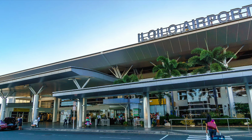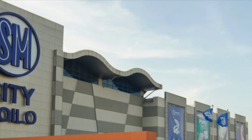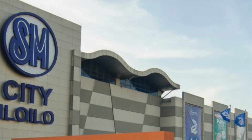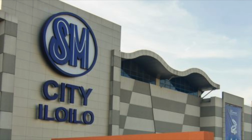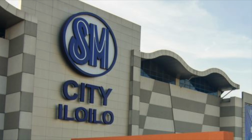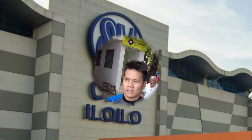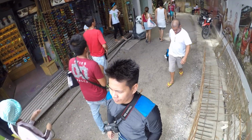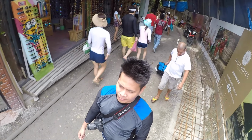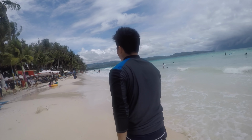From Iloilo Airport, we hurriedly went to the nearby SM store and tried our best to look for a van for hire that will transport us from Iloilo to the jump-off point to Boracay Island, which is the Caticlan Jetty Port. Now, fast forward, we reached our destination.